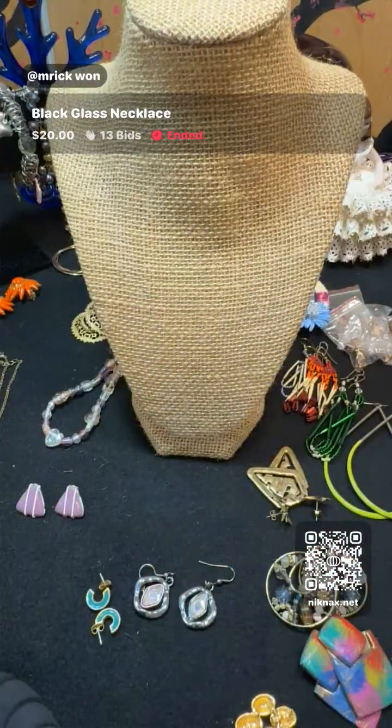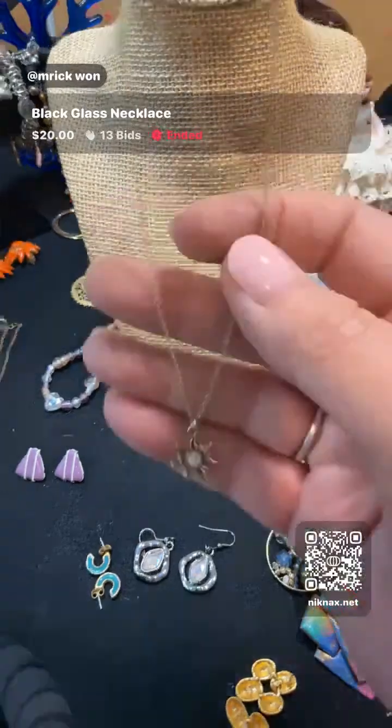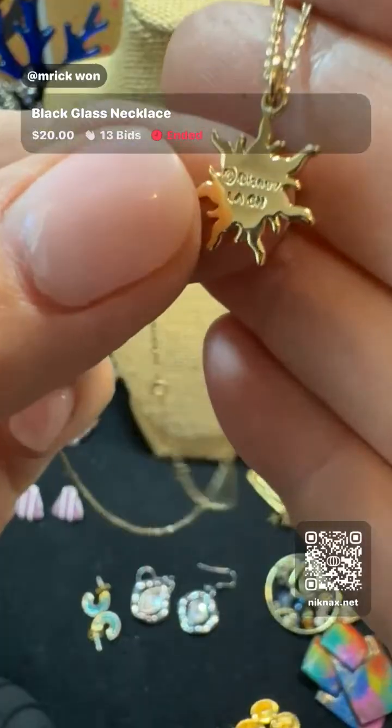Then I have the Rapunzel necklace that is more of a sunburst. See the little sunburst there? Disney.